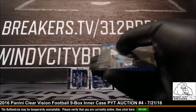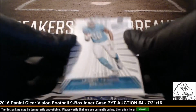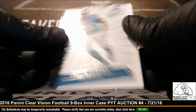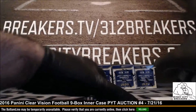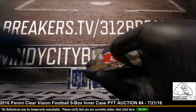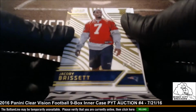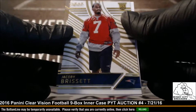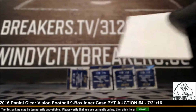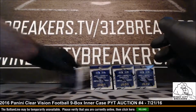And dummy. And we have Carew, this guy for the Dolphins, 149 out of 999. All right. And we have Jacoby Brissett for the Patriots. 29 out of 29. Last one made on him as well. Very nice, Patriots. And we have Carlos Hyde base. 49ers left on the table.